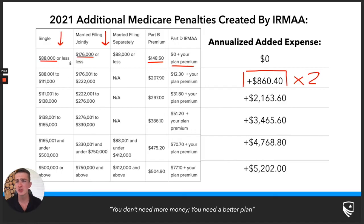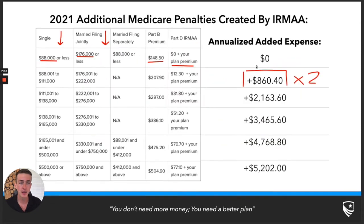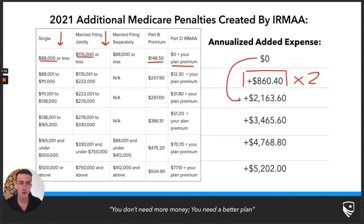And as you can see, as you go down the line here, you can see the various other hurdles, the other penalty zones here. Just so you know, when I'm calculating out 2,163, this is based off of the added expense from the base cost here. So we wouldn't add back in this $860 plus $2,163. This is already adding in that $860 increase. So again, you wouldn't add these all together if you're subject to this last zone here. It would just be this $5,202 expense. And again, if you're married, obviously multiply that by 2.